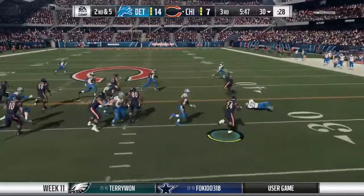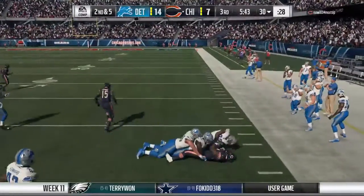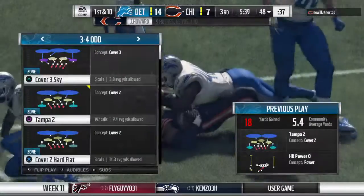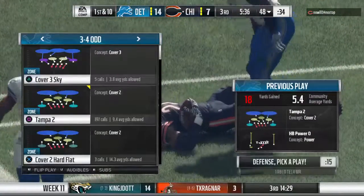They'll run it now out of the gun. And some room to maneuver. And able to get this one across the 45 before he's brought down. He got 18 yards out of that one, and it gets him a new set of downs.